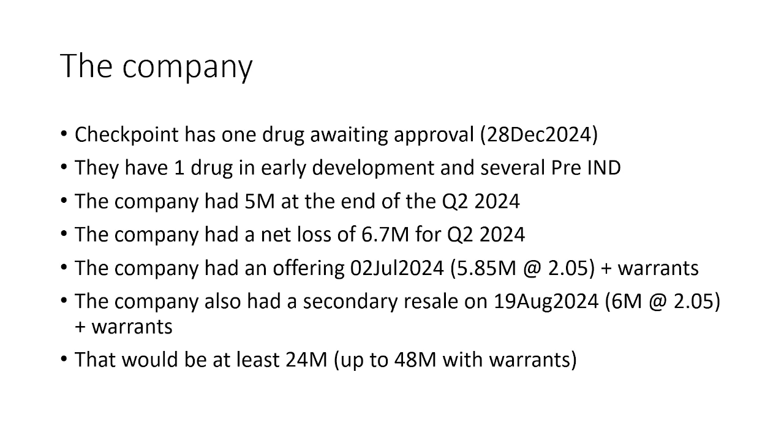The company had $5 million at the end of quarter 2, 2024. The company had a net loss of $6.7 million for quarter 2, 2024, and you already kind of see the first problem and why this company is maybe a little bit cheaper.